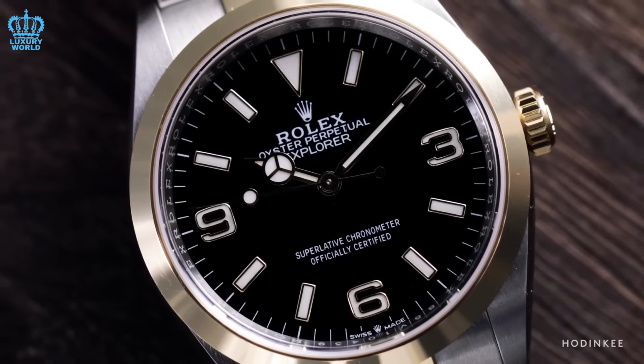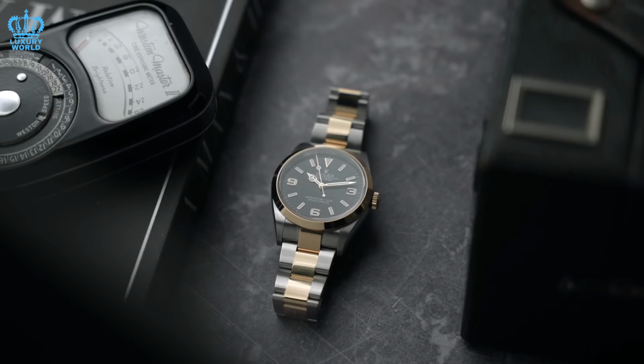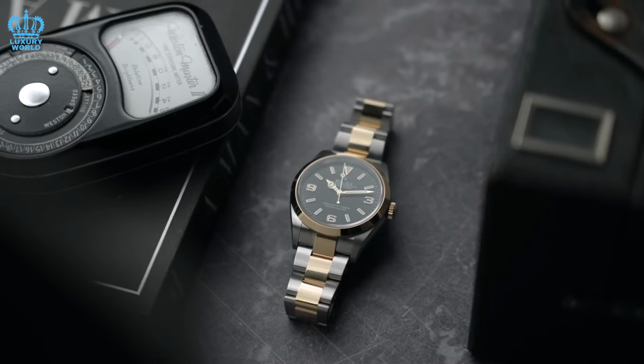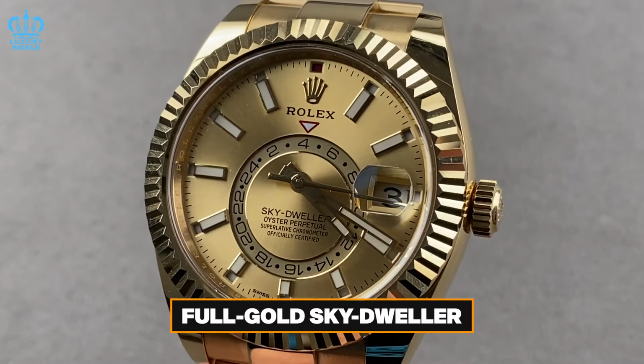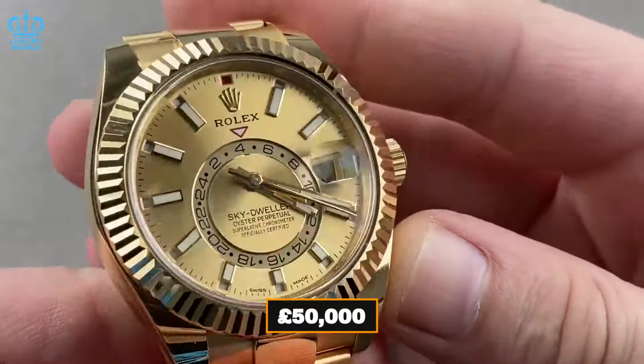Moreover, its limited popularity means that finding a buyer upon resale may prove challenging. This combination of low demand and steep depreciation makes it one of the least advisable Rolex purchases from an AD in 2025. The full gold Sky Dweller also lands on this list due to its high retail price exceeding £50,000.